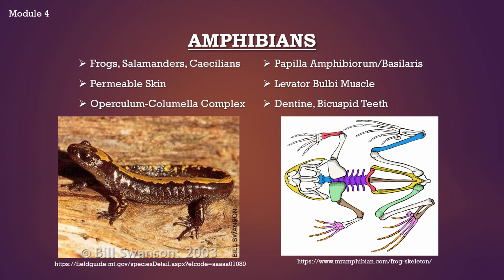Next, we'll take a peek at our amphibians. These guys are next on our list. We'll be looking at frogs, salamanders, and caecilians belonging to this clade. A really defining feature is their permeable skin. So look at our salamander here. This here is our beautiful long-toed northwestern salamander here in Montana. You'll see its skin looks really wet. It's still going to rely on water a little bit.